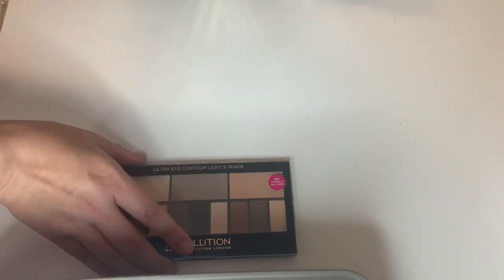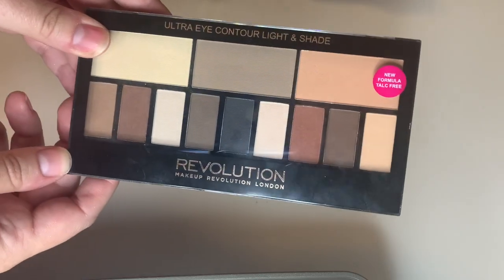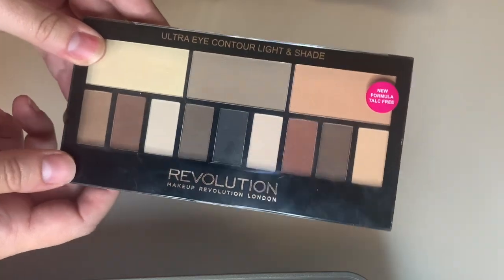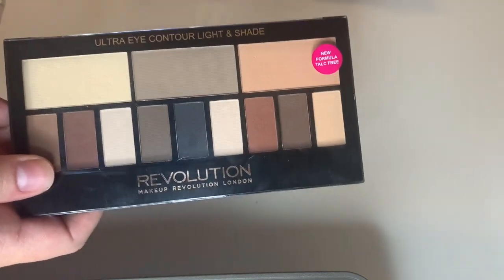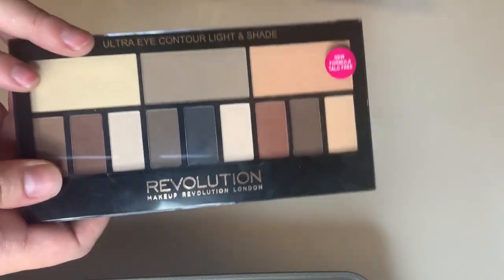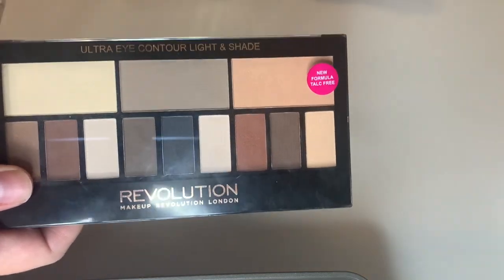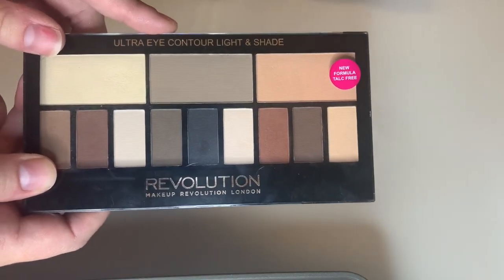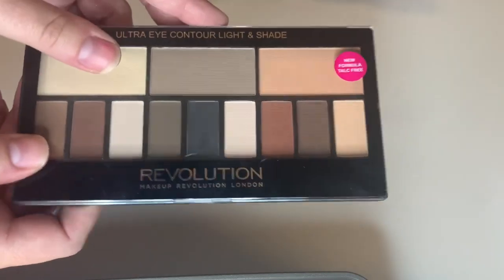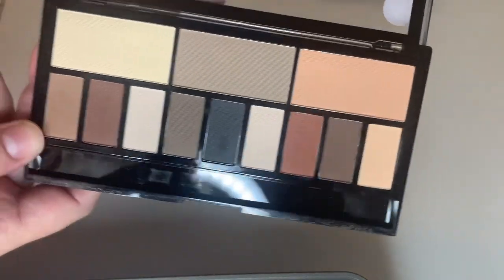And then this might be my favorite Revolution palette of all time. This is the Ultra Eye Contour Light and Shade, which when this came out, is a dupe for the Shade and Light palette by Kat Von D, now formerly known as KVD, Kindness Vegan, whatever. At the time, I really wanted the Shade and Light by Kat Von D, but I refused to support Kat Von D. Yeah, for things we won't get into. So when Revolution came out with their dupe, I was on top of it.